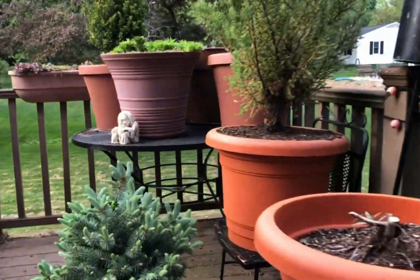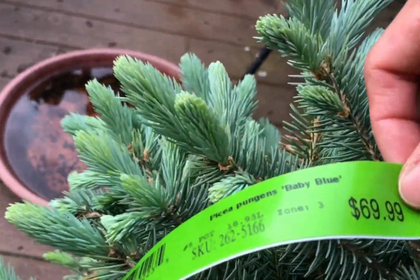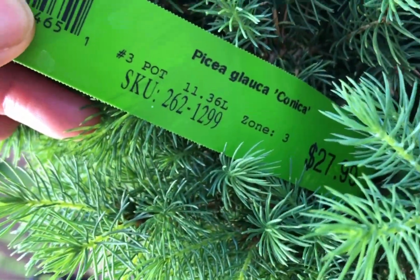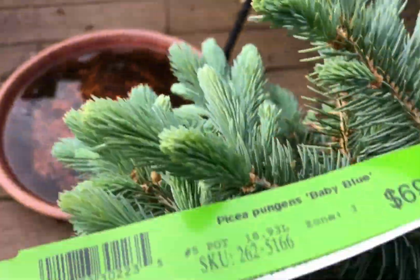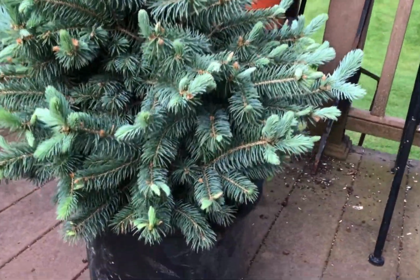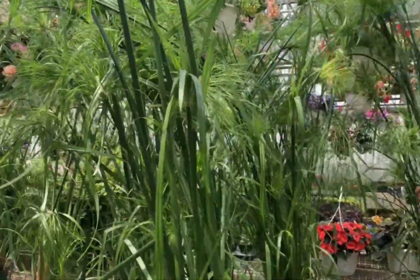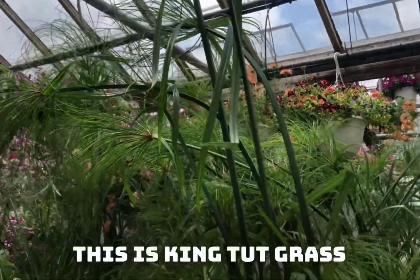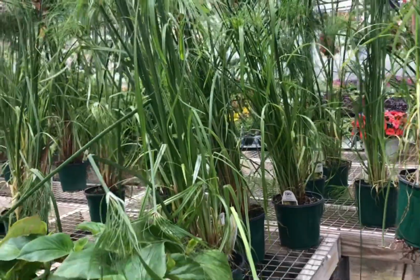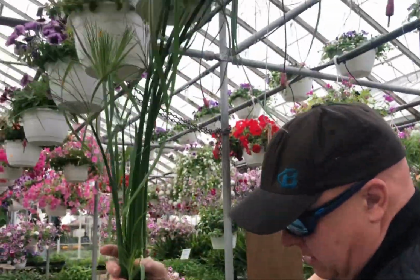Yeah. There, guys. How much is this? This is expensive. That's the most expensive one we bought. This is $69. This is $20. It's a semi-dwarf. It's not semi, a full dwarf. It's pretty. Plant shopping continues. This is what he wants. What's the name of this? King? None of this, but... Wow, that's tall.